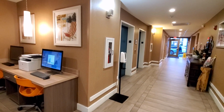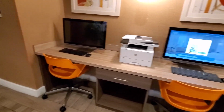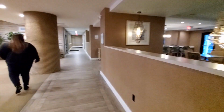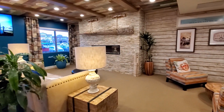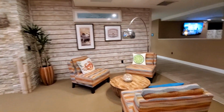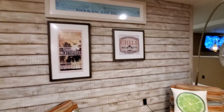Just past the check-in desk, your elevator is right there. You also have the workstations here and a printer if needed. And then head this way. There are some nice seating areas over here, a nice TV, a nice fireplace. Just really nice over here. Cool artwork on the wall and everything.